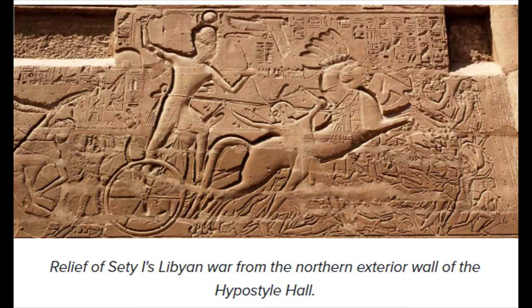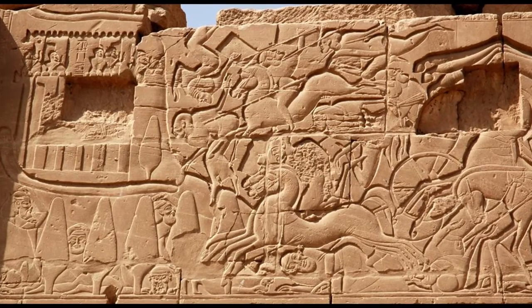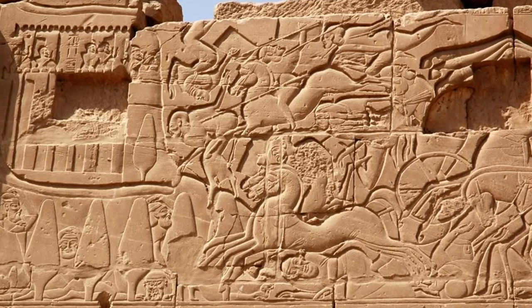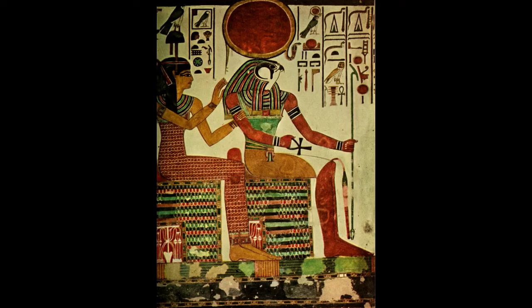We see here in this picture a relief of Pharaoh Seti I engaged in war on the northern exterior wall of the Hypostyle hall. In the northern and southern exterior walls, we can see panoramic battle scenes sculpted in relief carvings, immortalizing the wars of Seti I and Ramesses II in ancient Syria, Canaan, and Lebanon. In the end, we see that wall art was used by the Egyptians for a variety of things, but it was mainly reserved for one specific purpose: to tell their story.